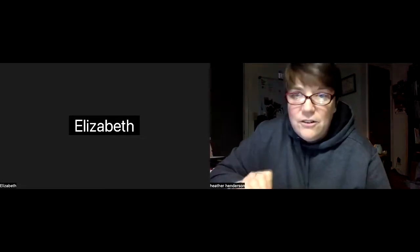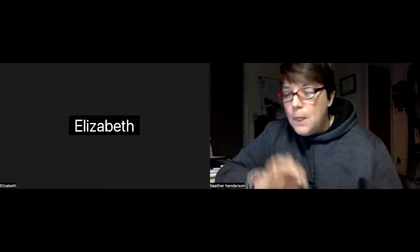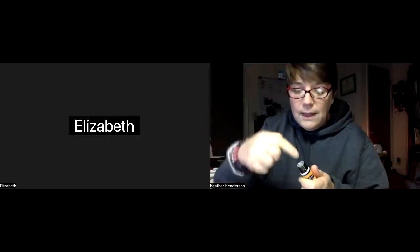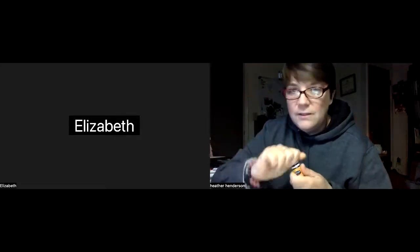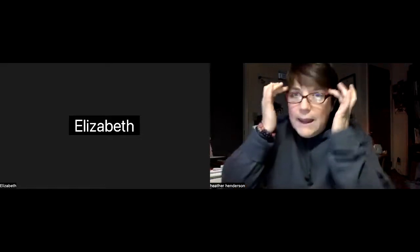Do know it's very, very strong. So I would use 1 drop very sparingly, or you can take a toothpick and rim it around the top of the oil, like here, and just get a little essence of it and stir that in. Perfectly acceptable.